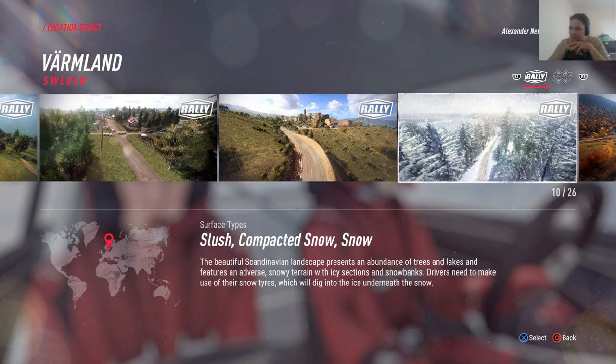Slush, compacted snow, snow. The beautiful Scandinavian landscape presents an abundance of trees and lakes and features an adverse snowy terrain with icy sections and snowbanks. Yeah, snowbanks. Drivers need to make use of their snow tires, which will dig into the ice underneath the snow.